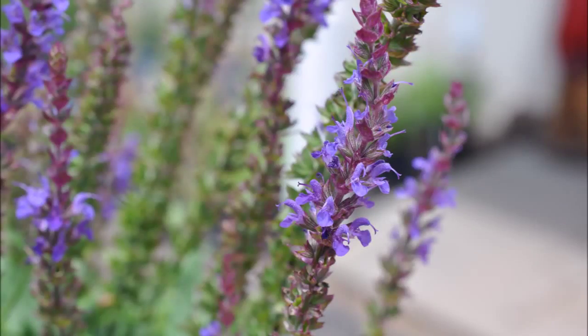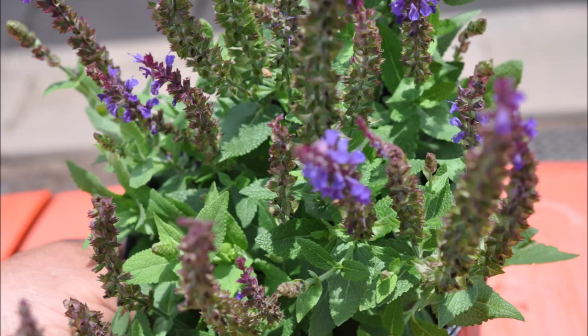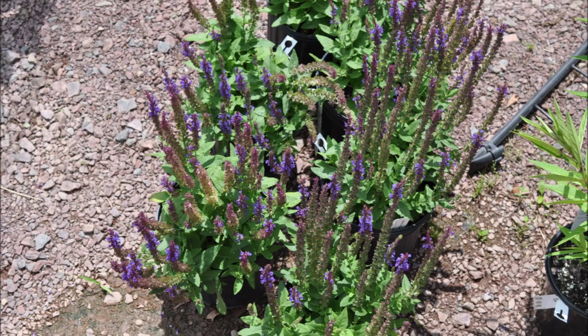Here at Highland Farm, we have a wide variety of perennials, including the salvia East Friesland perennial. They're okay in their containers. They attract many hummingbirds. They're deer resistant, including rabbit resistant, which is great. They are excellent to grow.